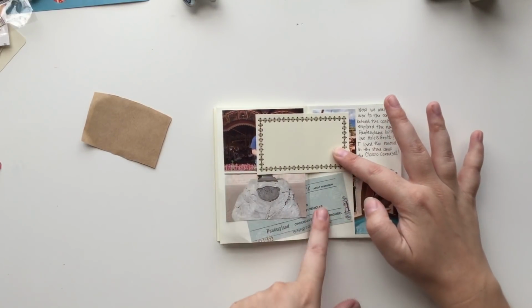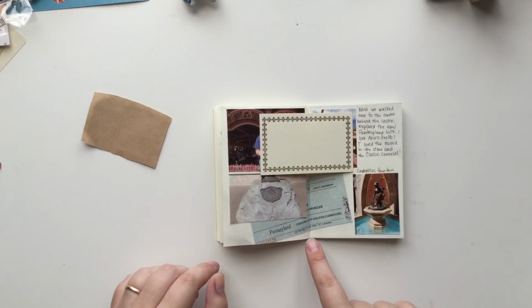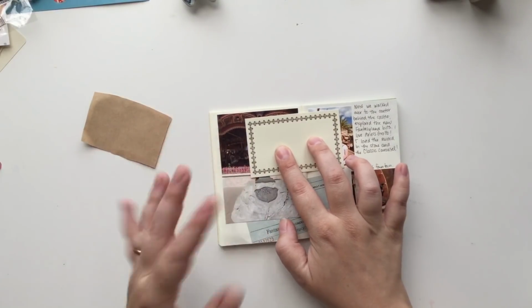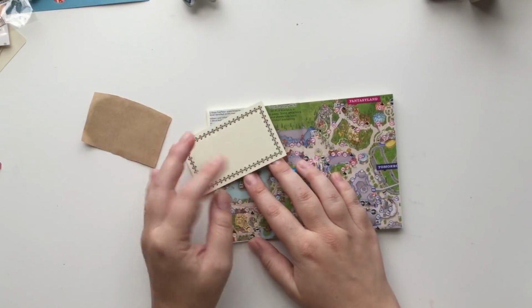And here's another one of these tickets, and I did kind of cover it up, which is fine because all I wanted was Cinderella's Golden Carousel, because my husband is standing in front of it right here, which I thought was appropriate. So yeah, there's that.